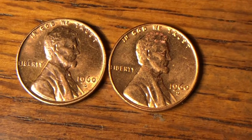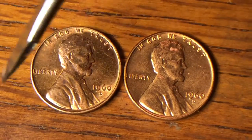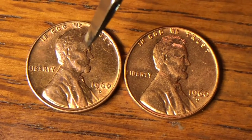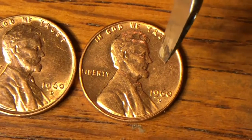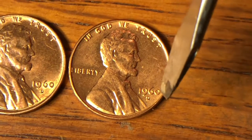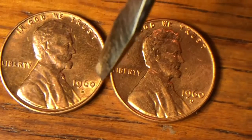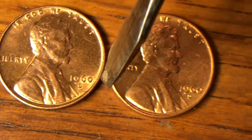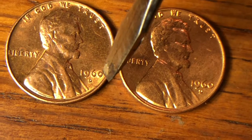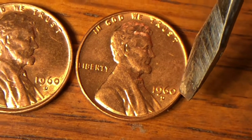So I felt like this is a good time to show you the difference between the small date and large date 1960 coin. I just pulled this one from the penny box I'm going through, and I wanted to compare it to what I know is a large date. You can see here the 6 has a bigger tail as compared to the smaller tail on the 6 on this one. The second way to tell is the 0 is oval in the middle versus round on this one.